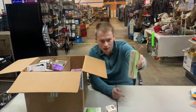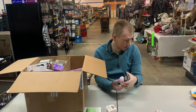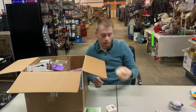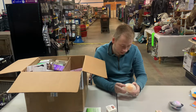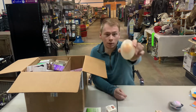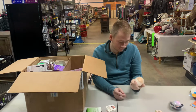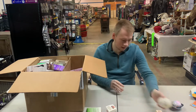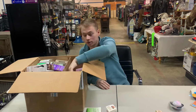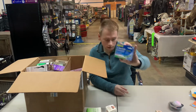Here's some more moisturizer. I think I've got another one of those, maybe even a couple of them in the other box. Another bath bomb right there. This is, I really don't know what this is. Lazy and Easy Smooth Egg Peeling Gel. So, I don't know, it looks like an egg, you guys. But I've never seen one of these. Never in my life. So, I have no idea. That I'll just have to look up. Here's some medicine. Chewable tablets there.